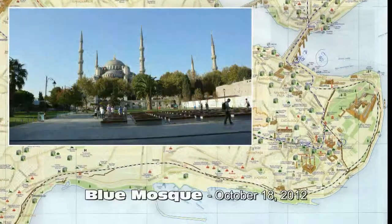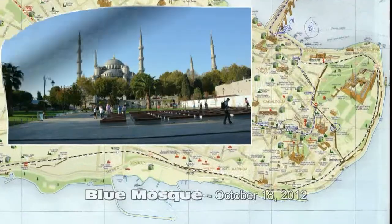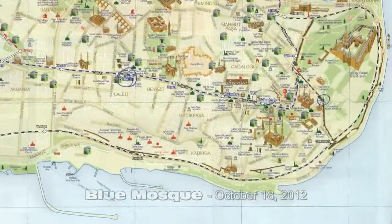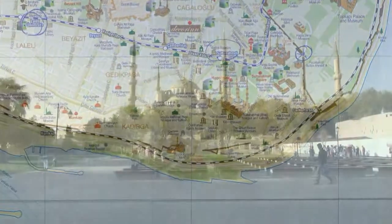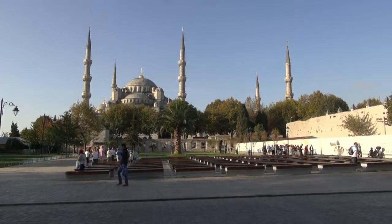The Sultan Ahmed Mosque is popularly known as the Blue Mosque for the blue tiles adorning the walls of its interior. It was built from 1609 to 1616 during the rule of Ahmed I. While still used as a mosque, the Blue Mosque has also become a popular tourist attraction.